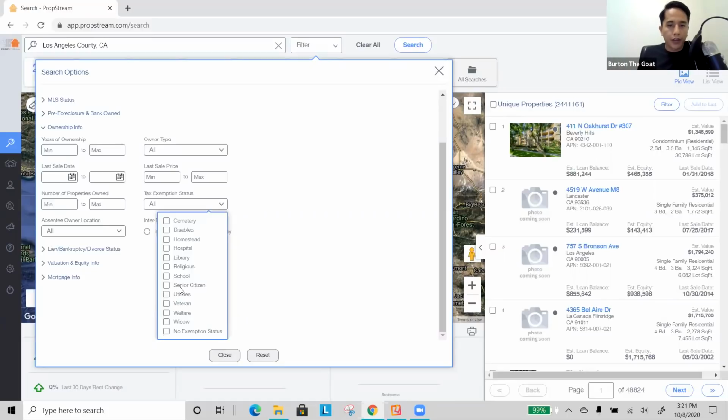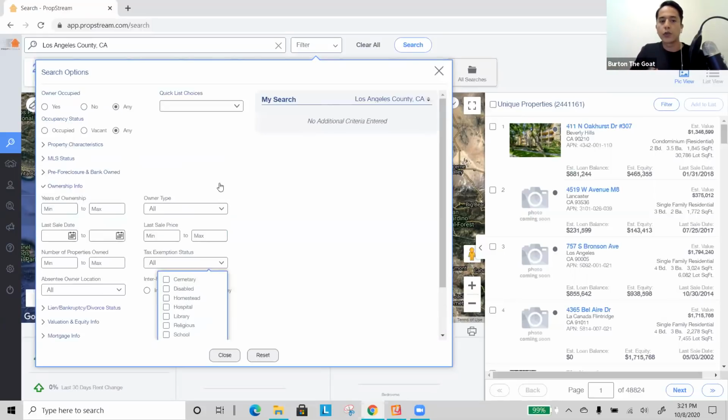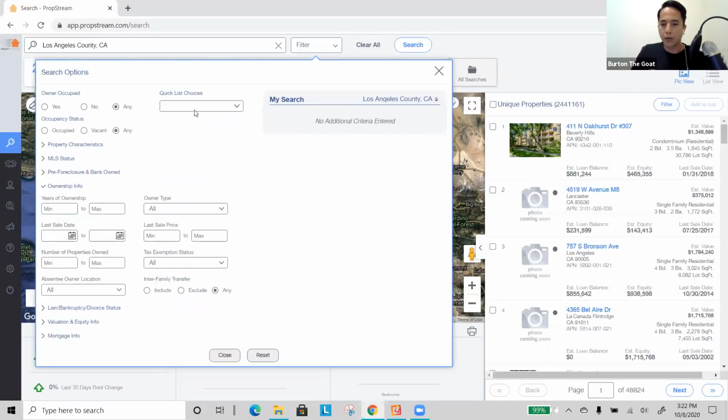I always am an advocate that, in the past, we were building from a list. You would go to the county and you had to get a list. You had to get the pre-foreclosure list. You had to get the high equity list. That's why we've created our system to do this. You don't have to choose a list anymore, right?